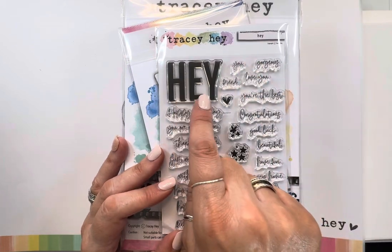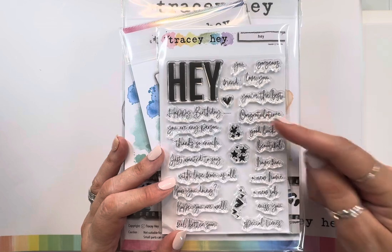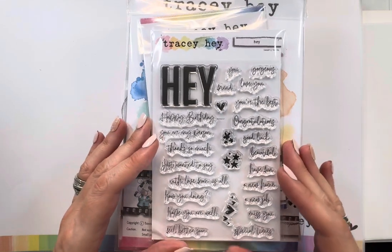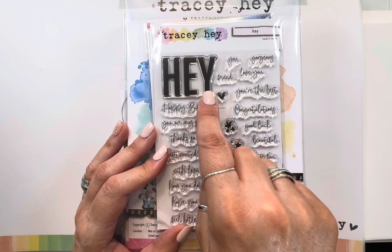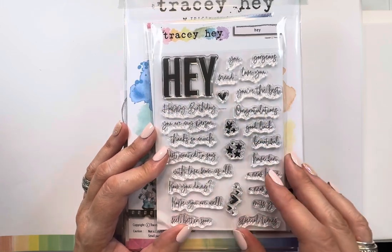So you could just have hey you, or you could have hey congratulations, beautiful, or you know, you can mix and match these. They're great for that, and they work alongside all of our other stamps or stamps you might have from other companies. So it's a really useful set, and the way you can play these kind of different fonts and using different colours and so on is really quite fun.